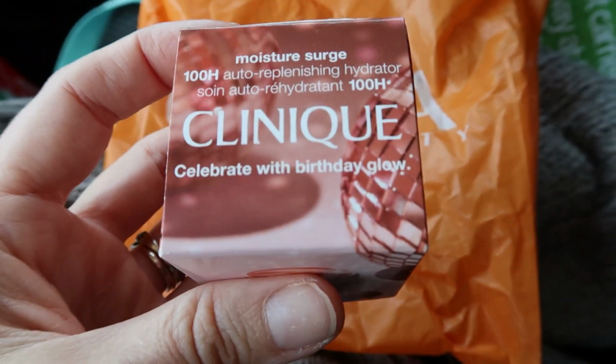But even right there says celebrate your birthday glow. So cute. I want to add one thing about Ulta. My birthday is the 25th. You can get your birthday reward the entire month of your birthday, and I do recommend doing it sooner than later, because there have been years I've come here on the 25th and all the birthday rewards were gone. You could still get them on their website, but not in person.